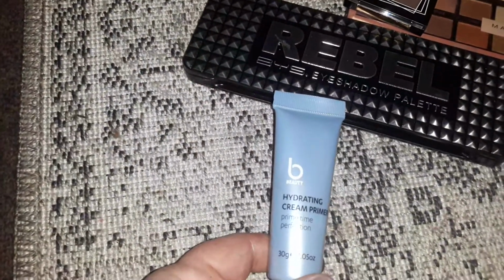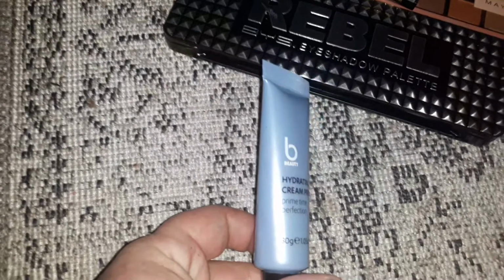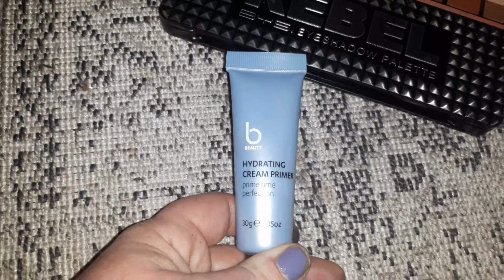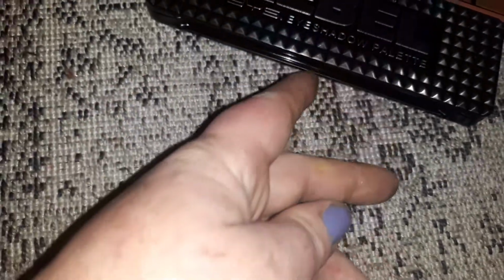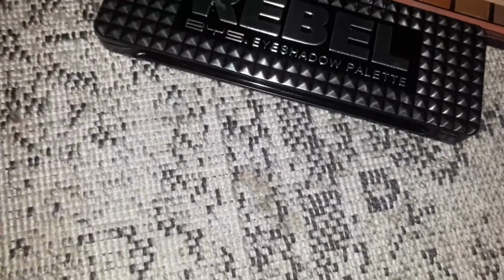Now some people say this is Australia's repackaged e.l.f. This is the Be Beauty Hydrating Cream Primer, which was on sale for $2.50. I'm loving it. I really am. I got a couple of eyeliners, four actually, because they're on sale.